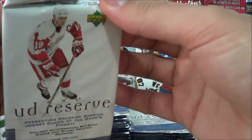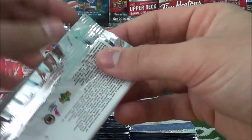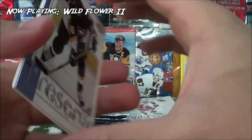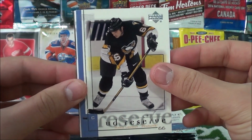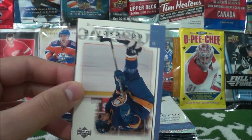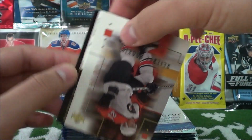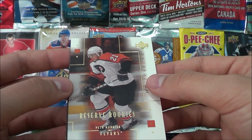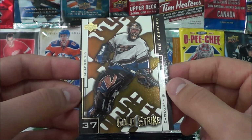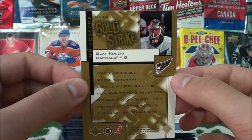Man, bit of a flashback going on here. This is when I was like maybe 8 years old watching hockey. These players: Mario Lemieux, Mark Messier. We got here Roman Hamrlik, reserve rookie of Peter Hubacek, and the second insert in this pack, a gold strike of Olaf Kolzig for the Capitals.